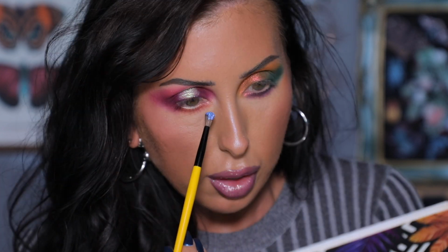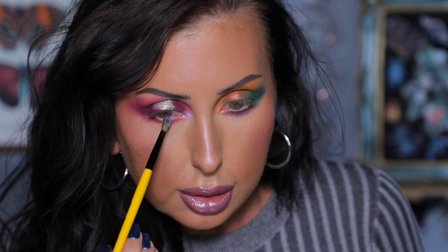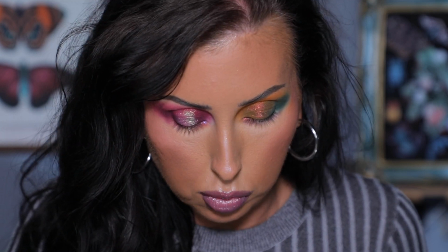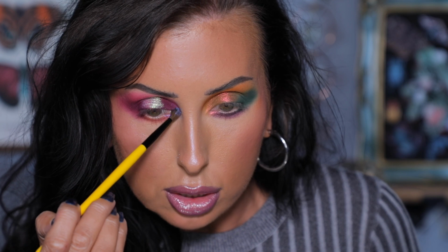All right, we're gonna take that Digital Zombie shade. Really pretty blue purple type of shadow. It reminds me of a shade from the Oracle Chrome Highlighter palette, but if you made that more pigmented, more intense in the way that eyeshadows are, that highlighters just aren't. It's kind of like that, and I'm so into it.